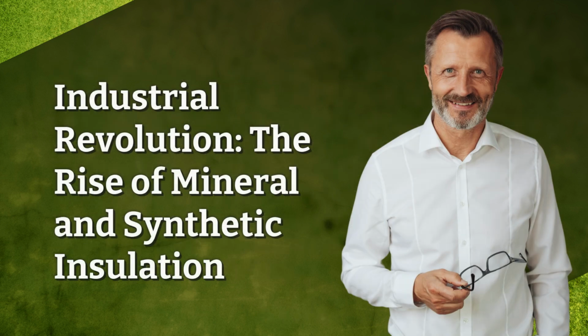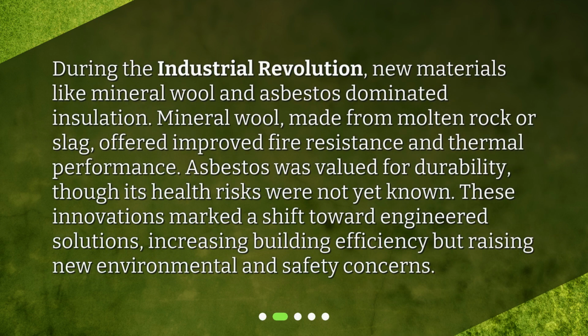Industrial Revolution, the rise of mineral and synthetic insulation. During the Industrial Revolution, new materials like mineral wool and asbestos dominated insulation. Mineral wool, made from molten rock or slag, offered improved fire resistance and thermal performance. Asbestos was valued for durability, though its health risks were not yet known. These innovations marked a shift toward engineered solutions, increasing building efficiency, but raising new environmental and safety concerns.